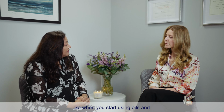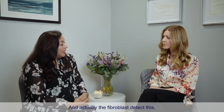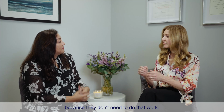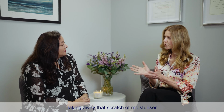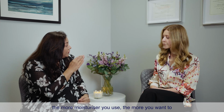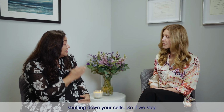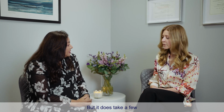So when you start using oils and moisturisers, all we're doing is hydrating your dead skin cells. And actually the fibroblasts detect this, and it makes them shut down even more because they don't need to do that work. Okay, so is it a bit of a learning process, taking away that crutch of moisturiser, so your skin is like, whoa, now how do I do this? So we're in this vicious cycle. The more moisturiser you use, the more you want to use it because you're shutting down your cells. So if we stop using moisturisers and supply the cells with the active ingredients, they will start working better, but it does take a few weeks.